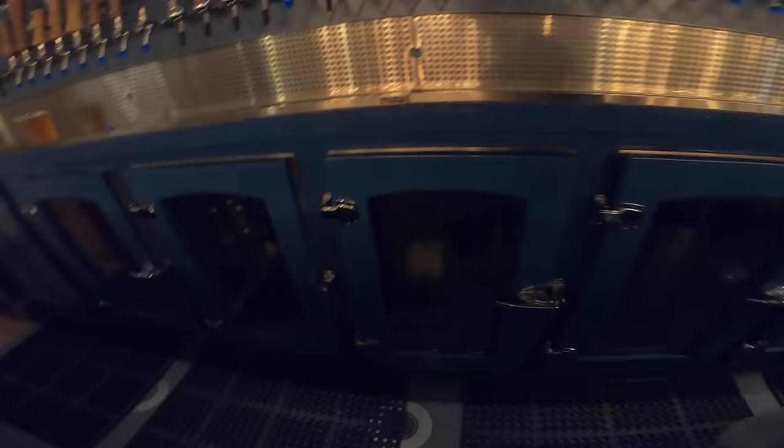We currently don't have all of them full because of COVID, so some of these, you see the handles are not on. None of the wine handles are on. All of our barware, our logoed barware. And on this side of the bar, you'll see, down here we have cocktails and soft drinks and stuff like that in these lowboys.